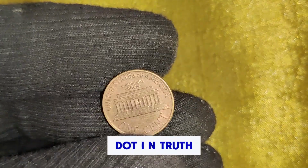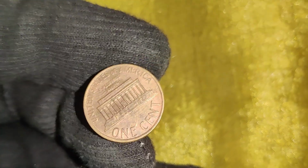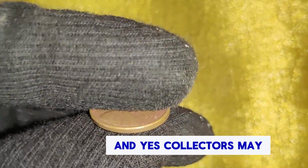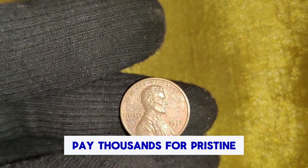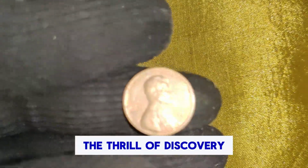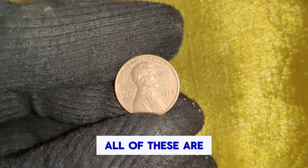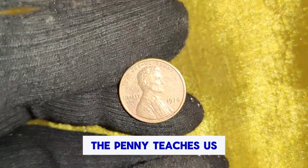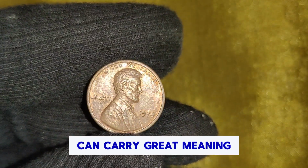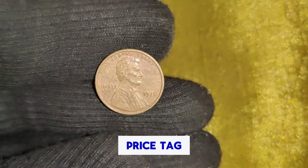In truth, the value of the 1978 penny cannot be measured only in dollars. Yes, there may be one rumored to be worth $188 million, and yes, collectors may pay thousands for pristine examples, but the real value lies in the experience. The thrill of discovery, the joy of collecting, the bond between history and present, all of these are priceless. The penny teaches us to look closely, to pay attention, and to believe that even the smallest things can carry great meaning. And that, perhaps, is worth more than any price tag.